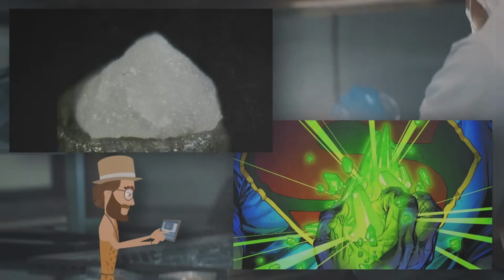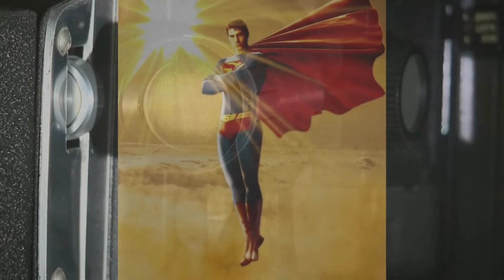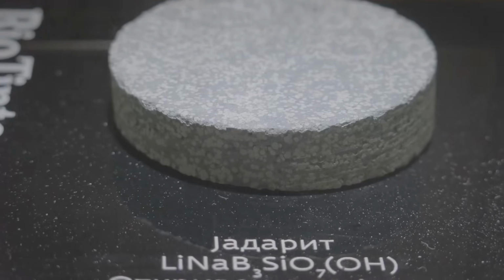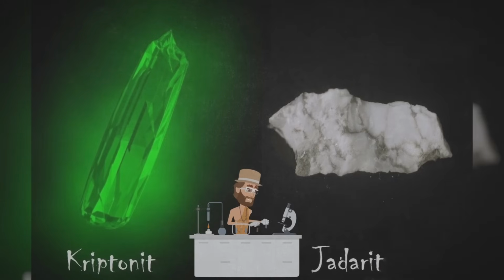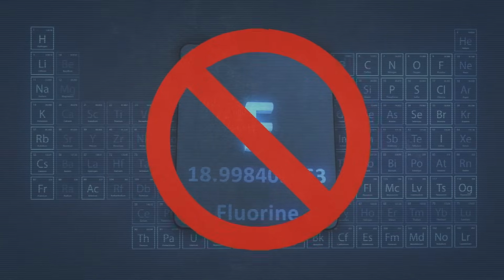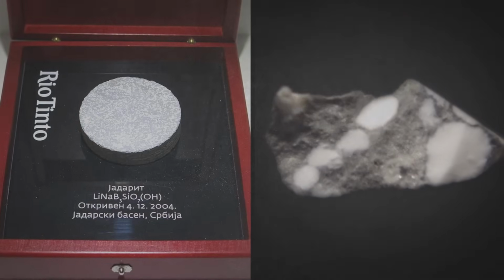Kryptonite on Earth. Jadeite, a mineral discovered in 2006 in Serbia, attracted attention due to its striking similarity to kryptonite, the fictional substance that weakens Superman. The chemical composition of jadeite is almost identical to the kryptonite described in the film Superman Returns, including sodium, lithium, borosilicate, and hydroxide. However, unlike its fictional counterpart, jadeite does not contain fluorine, which gave kryptonite its famous green glow. This is why jadeite is white.